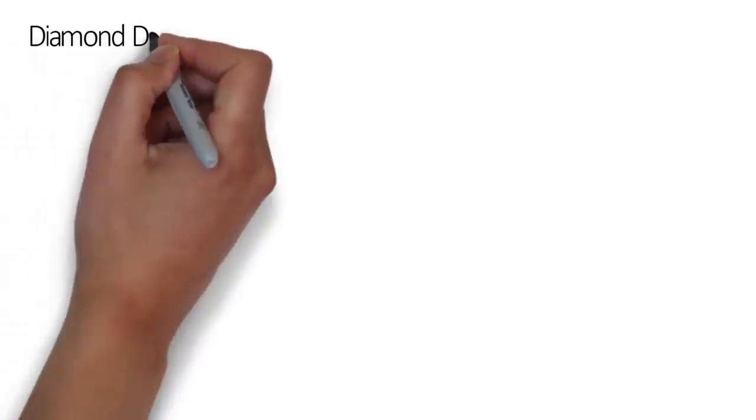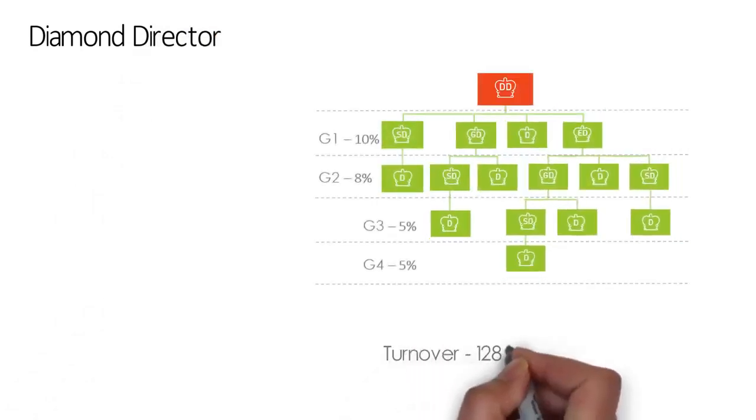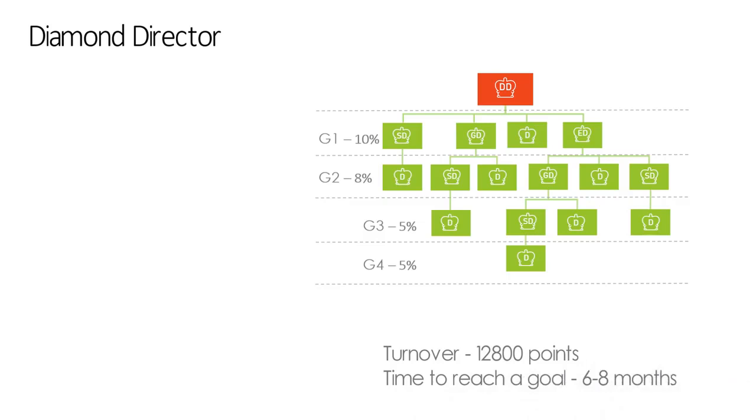The next rank is Diamond Director. You already have 4 branches and 15 directors, 128 partners in total. A sales volume of 12,800 volume points can be reached within 6 to 8 months. From the rank of Diamond Director, there is a new requirement to keep in mind, the balanced BQV. This means that you will need to develop at least 2 branches equally. The balanced bonus qualifying volume for the rank Diamond Director needs to be at least 6,500 volume points.